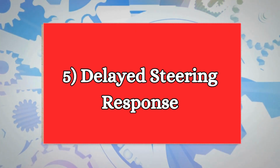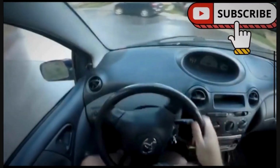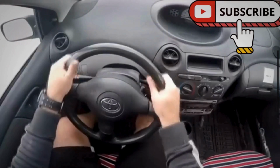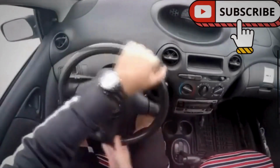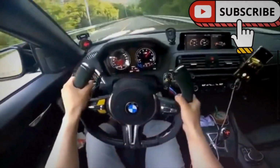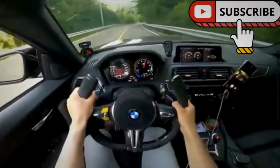Symptom 5, delayed steering response. A failing power steering pump may not be able to maintain consistent hydraulic pressure, which may lead to a lag between when you turn the steering wheel and when the vehicle responds. This can be dangerous as it affects the driver's control over the vehicle.